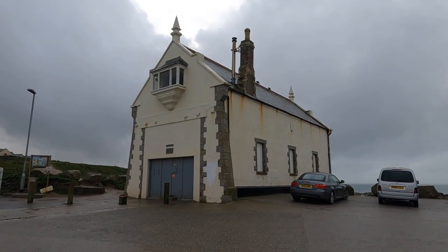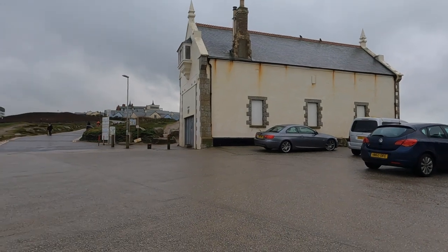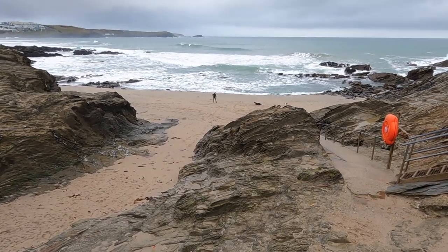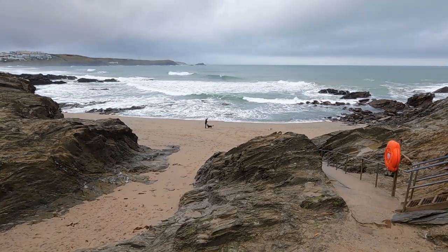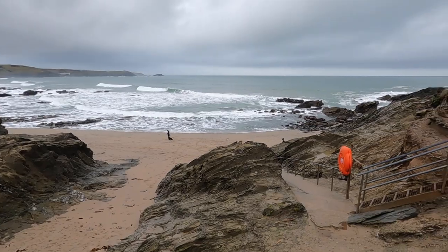It is a really beautiful little building, and it's all lit up at night, and it has this rather ominous kind of feeling. But despite that, it has definitely played an important part in saving lives in the Nuki and Fistral area.